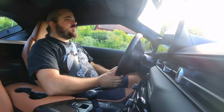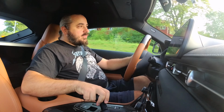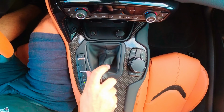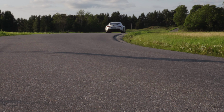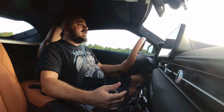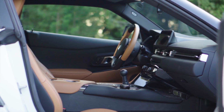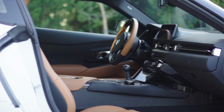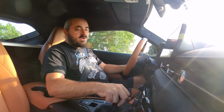And that might not sound like much, but once you get behind the wheel of this car and you start shifting some gears, you'll realize just how much work Toyota put into this transmission. It's got short throws, it's super precise, it almost snaps into gear, and it's a joy to use. The clutch is positioned perfectly, the bite point is perfect, the positioning of the gear lever is also absolutely spot on. And yeah, it's a wonderful thing to drive, and it totally transforms this new 2023 Supra.